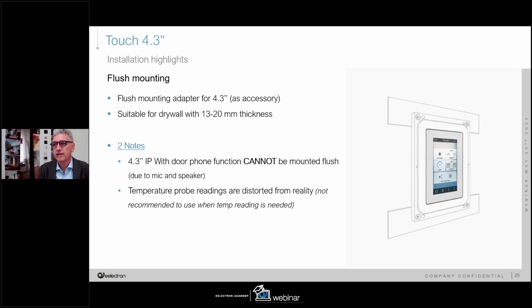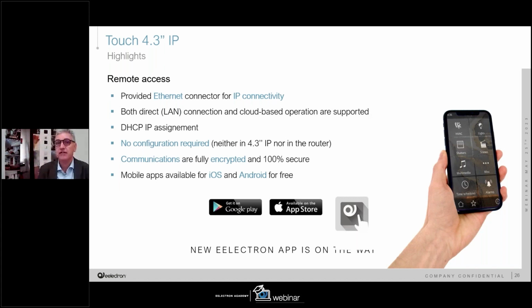What cannot be installed? The door phone version, because of the microphone and the speakers. If we put it in the wall, you can't hear and the microphone can't work. So this is not good. And we also have to take care of the built-in temperature probe, because when it is put in the wall, the reading of the temperature is not good.